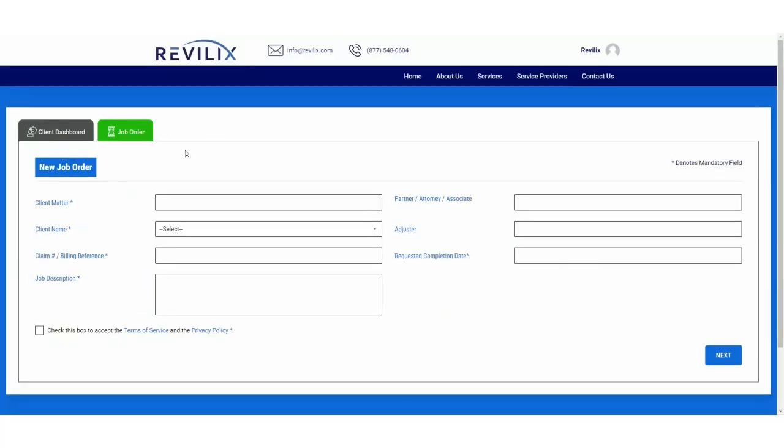So click new job order to get started. And this first screen is your basic blocking and tackling. Client matter is where you enter your case name. So in this case, we'll use Acme Brick versus Jones.